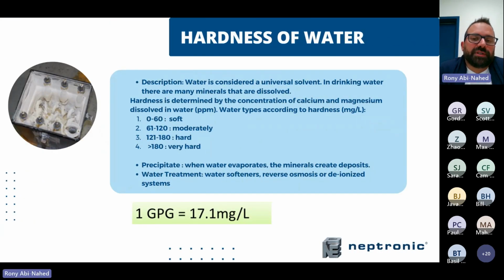What's really important in humidification is to know what type of water you're dealing with. So let's say you're designing a job somewhere in Ontario, you need to make sure that you know at least the hardness of the water where you're designing the job, because that can be a big problem for your unit if the water is too hard.